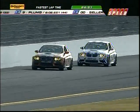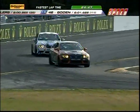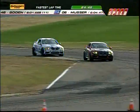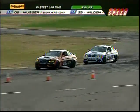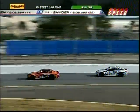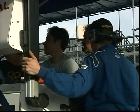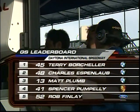This is for the outright lead and the GS lead. Terry Borchella defending from the sister car, the team car. It's been a four-line day today for sure. And it's Borchella defending from Espinlaub. And plenty of time and laps left to see more great racing. Fresh from Florida, who's going to win it in 2010? We'll find out.